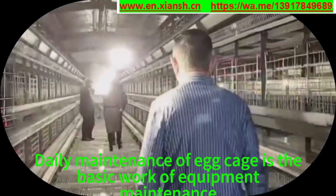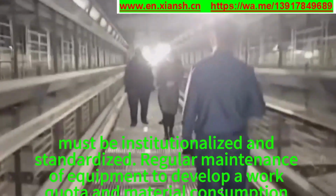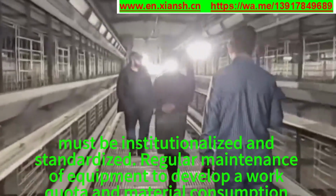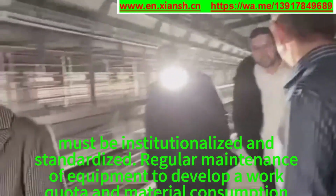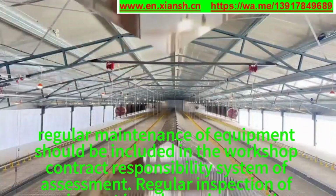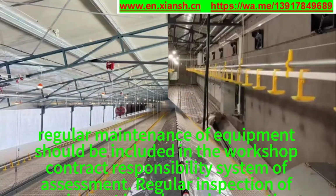Daily maintenance of the egg cage is the basic work of equipment maintenance, and must be institutionalized and standardized. For regular maintenance of equipment, develop a work quota and material consumption quota, and assess according to the quota. Regular maintenance of equipment should be included in the workshop contract responsibility system of assessment.